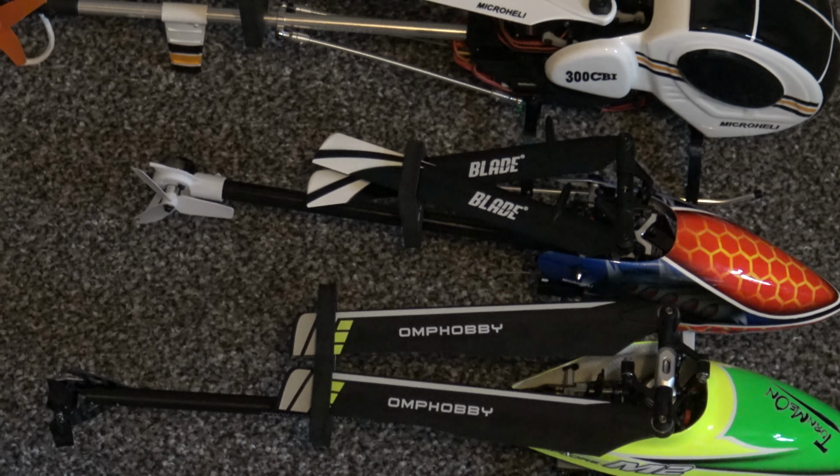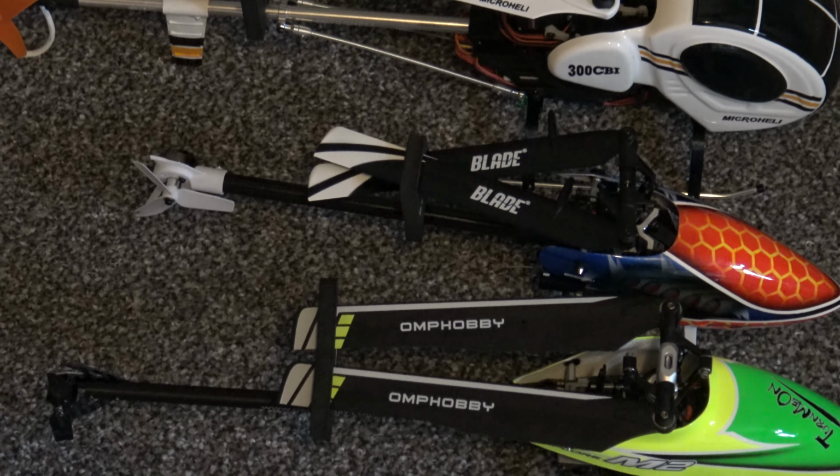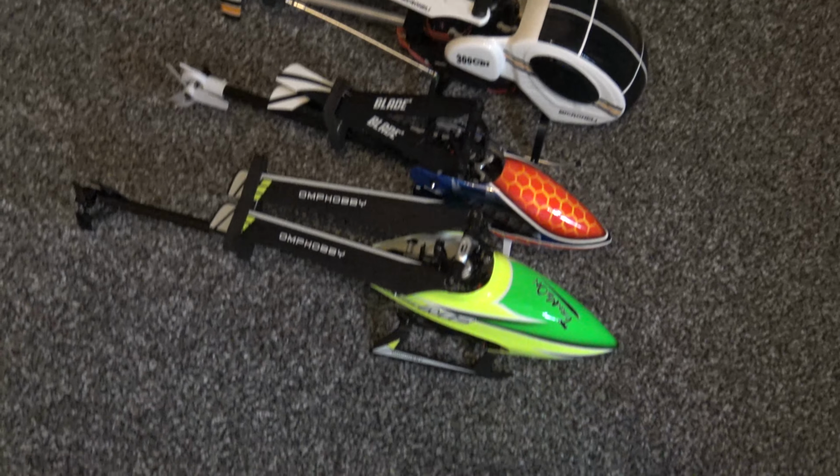What I might do is, with the planes, I'll put links for the maiden flights, so if people are interested to see how the maiden flights went, they can have a look.